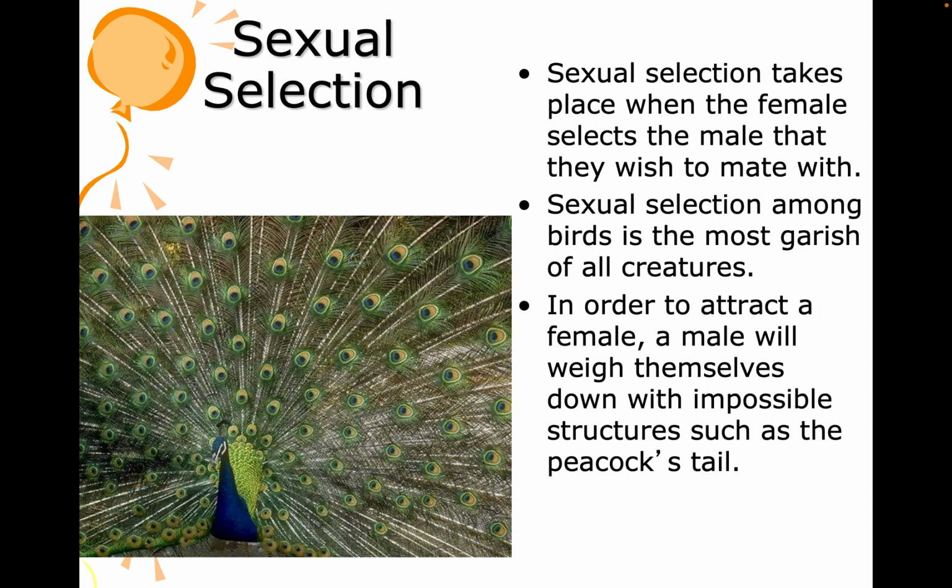Sexual selection takes place when the female selects the male that they wish to mate with. Sexual selection among birds is most garish of all creatures. In order to attract a female, a male will weigh themselves down with impossible structures such as the peacock's tail. And of course, the bigger the tail, the more likely that he will be able to reproduce with the peahen.